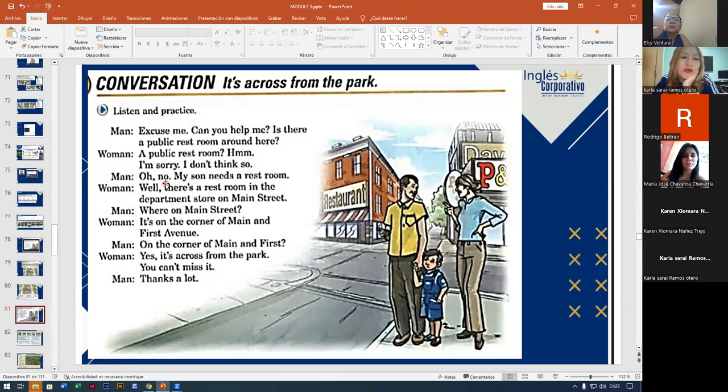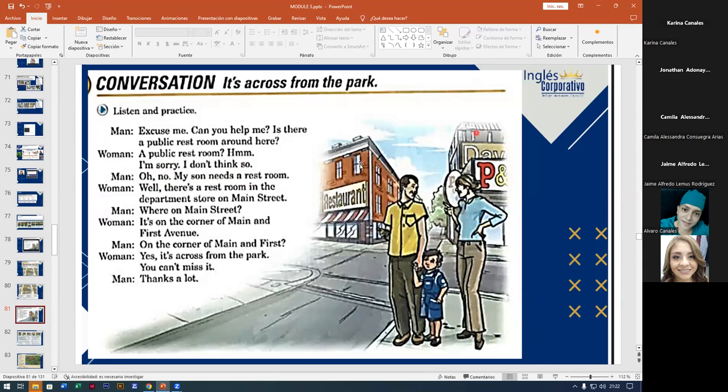Oh, no. My son needs a restroom. Thank you. Karina Canales. Well, there's a restroom in the department store on Main Street. That's good. Thank you. Jonathan. We're on Main Street. Thank you. Camila. It's on the corner of Main and First Avenue. That's correct. Thank you. Jaime.